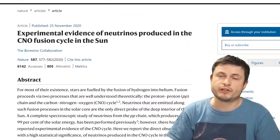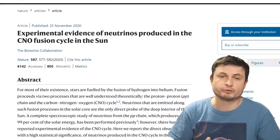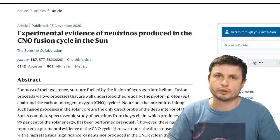As of, I guess, a few months ago, this was only a theory. There was no physical proof of any of this. Until, of course, now. Because a very recent paper was able to finally experimentally prove that the CNO cycle is a real thing, and our sun seems to have a little bit of it going on as well.